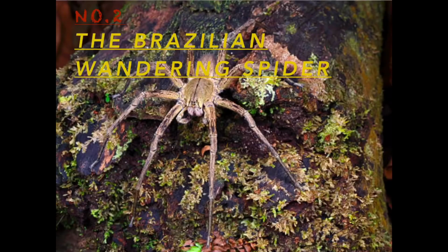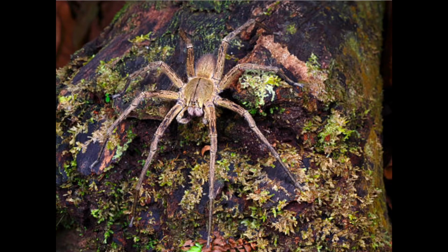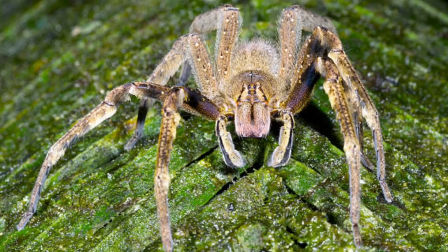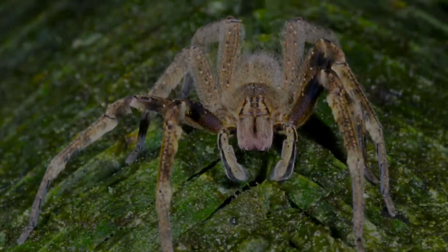Number 2. The Brazilian wandering spider. They are predominantly found in Brazil with a few species spread across Latin America. They are some of the most aggressive spiders in the world. However, they are not aggressive toward humans. Most of the time, spiders bite humans because they feel trapped or cornered.